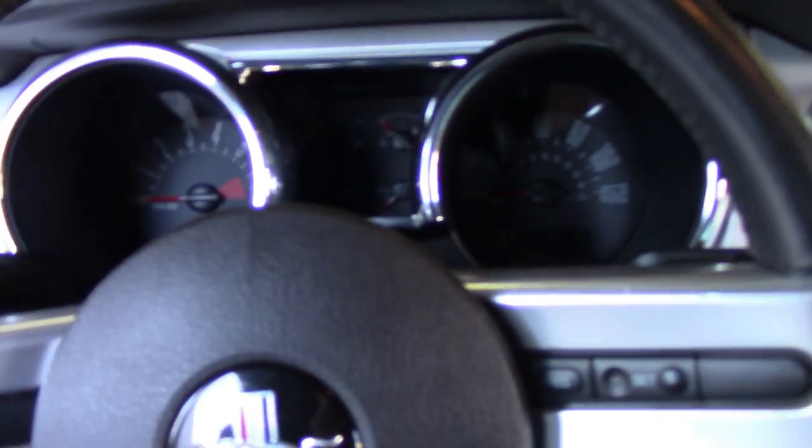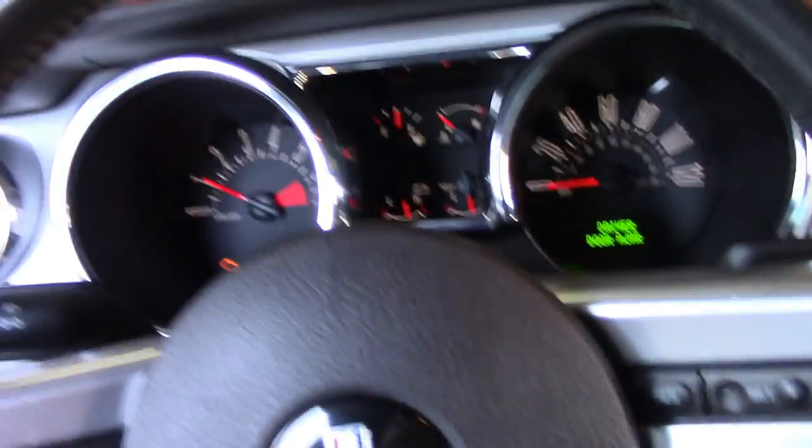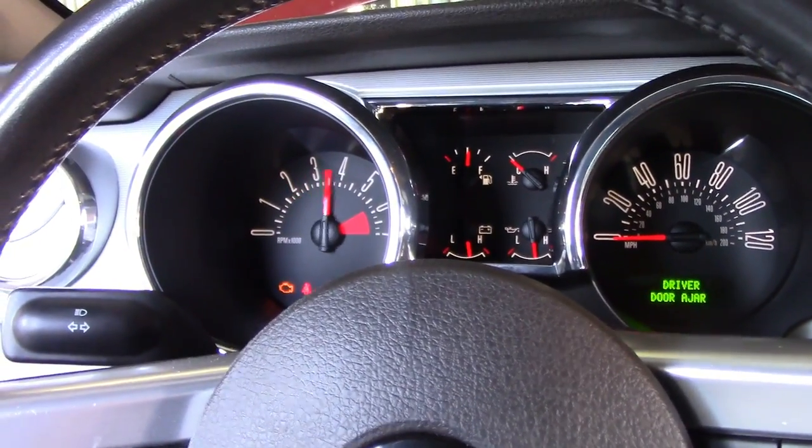So I idled this thing in. This thing wouldn't accept the throttle. She was not happy. So let's see if we have any throttle response. Listen to that raw power. She's a beast. So that's a little better. So there we go. We're good to go. I'll clear these codes and go take it for a rip.